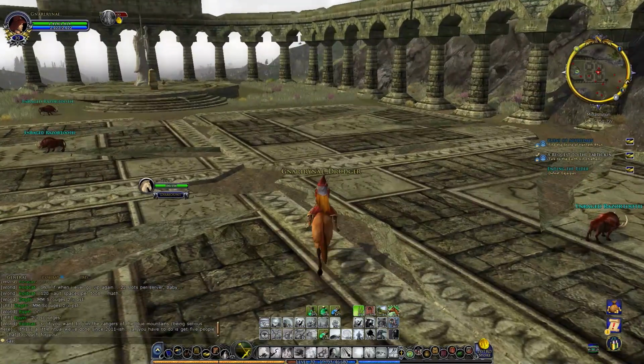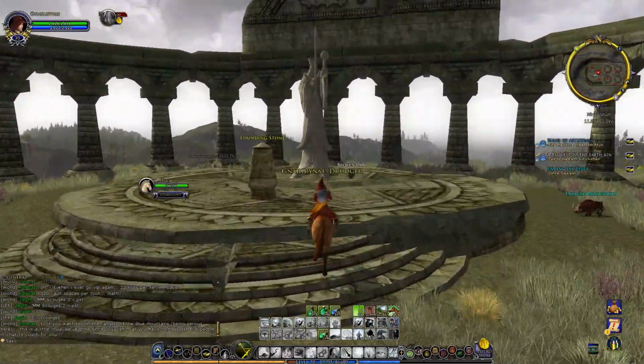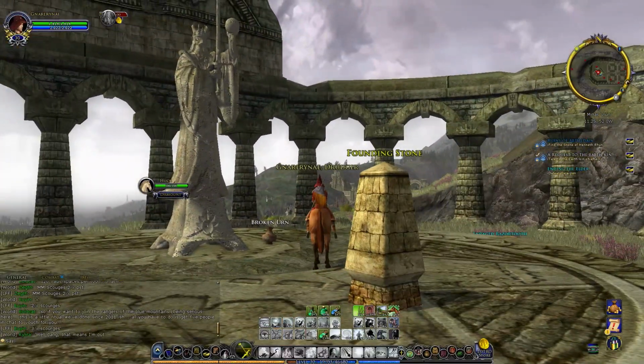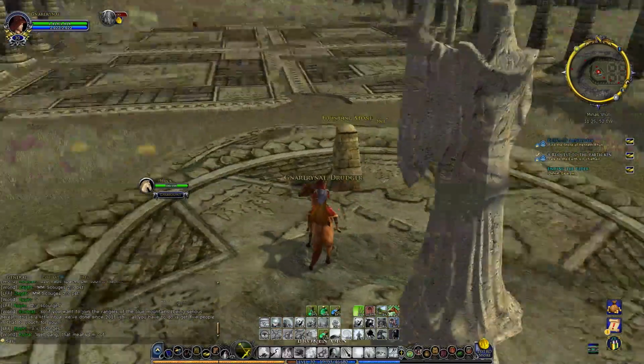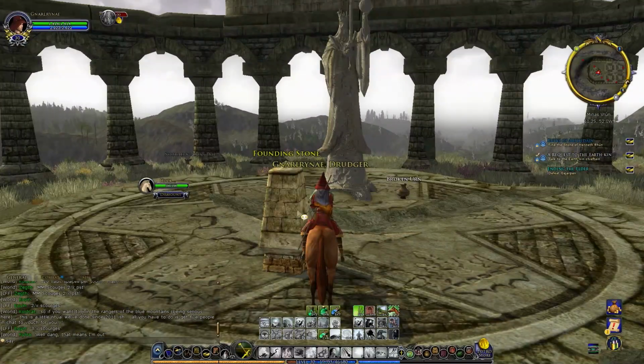And there's the founding stone. All righty. They sure as heck didn't want to load in, did they? I'm amazed we don't have a quest or a notice of what statue that is either. Founding stone. Maybe it says so on the stone.